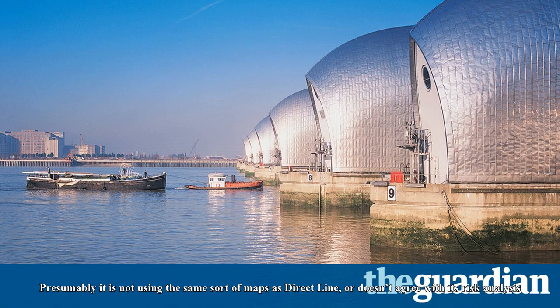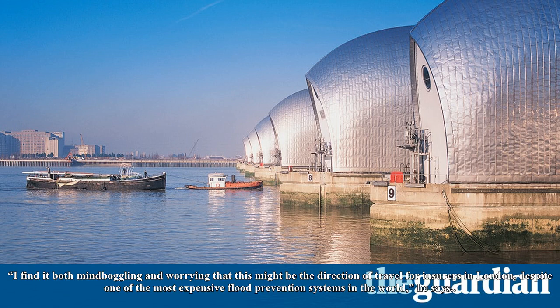For Barlow at least there is a happy ending. He shopped around for a new insurer and found one willing to give him cover for a premium of just £167. Presumably it is not using the same sort of maps as Direct Line, or doesn't agree with its risk analysis. I find it both mind-boggling and worrying that this might be the direction of travel for insurers in London, despite one of the most expensive flood prevention systems in the world, he says.